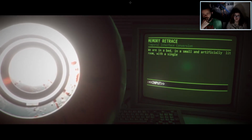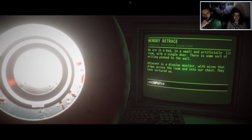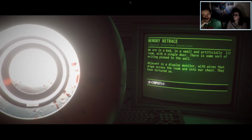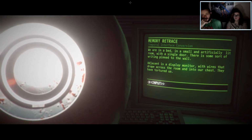Bed in a superficially lit room with a writing pen on the wall. Adjacent display. We didn't put this entity in quarantine. It expired at the crash. Whose memories are these? When did this happen?